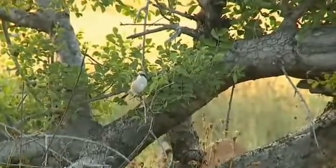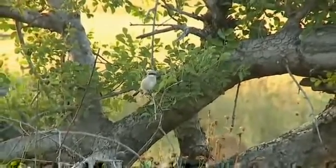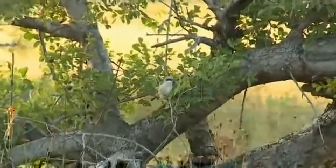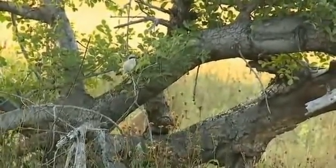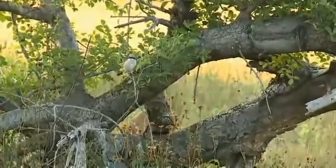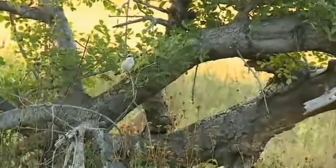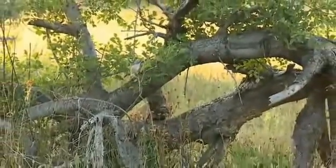Actually interesting watching these impala because there's so many little pockets of activity. Beautiful male redback shrike. As with the kingfishers, probably head back to sort of more like the equator.